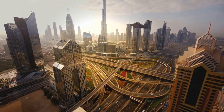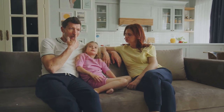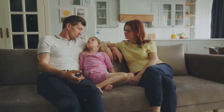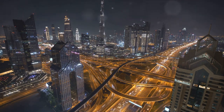They're not just reducing our carbon footprint, but they're also creating a world that's sustainable, efficient, and most importantly, livable for future generations. The importance of sustainable tech solutions cannot be overstated. They're not just the future, they're the present, and they're absolutely vital for our survival on this planet.